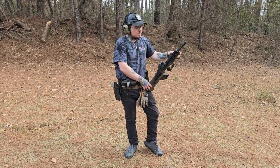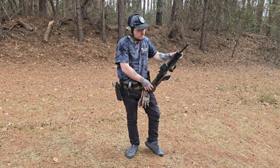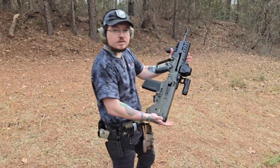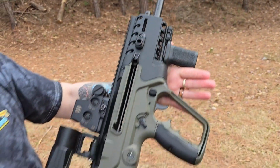Would I personally buy one? I don't know. I have a lot of guns, right? I'm not familiar with it, but if I was starting and I wanted something that was aesthetically pleasing, like this OD green one here, right? I definitely would. I'd consider it. This is a really, really nice gun. I personally love it.